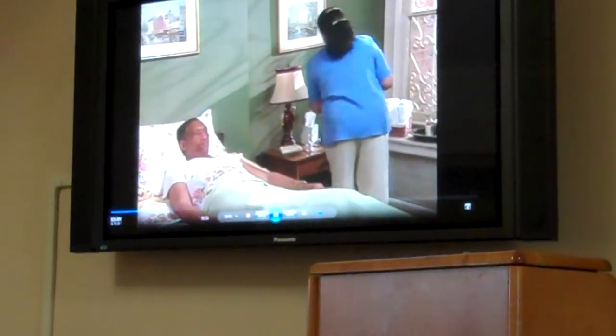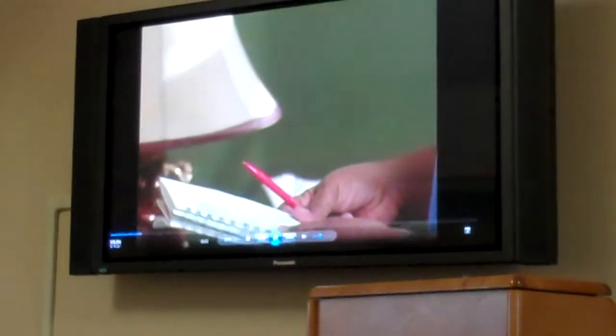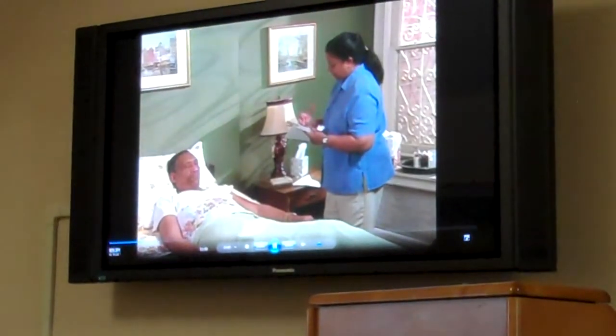Your healthcare provider may request that you record your loved one's vital signs in a notebook. If so, take your loved one's vital signs at about the same time each day and evening so that the healthcare provider can accurately compare the readings.